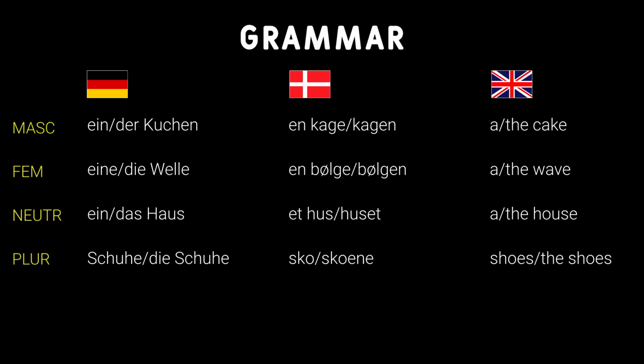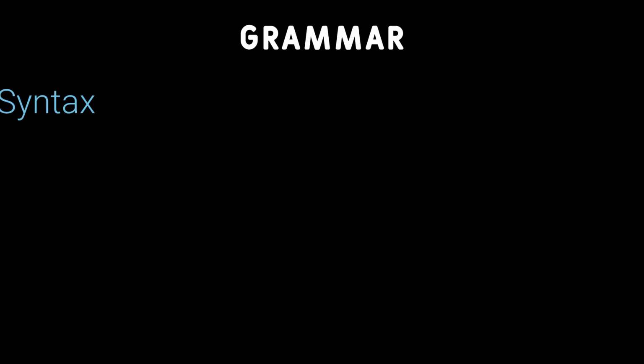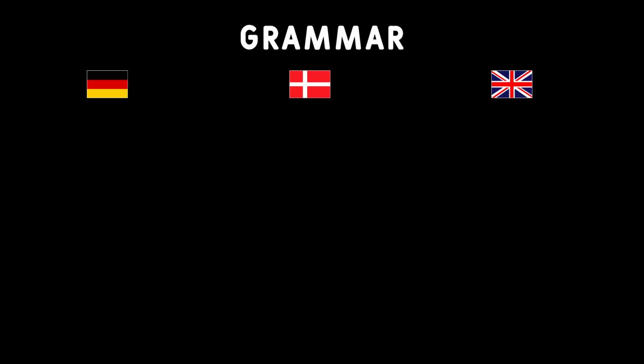With or without adjective. Now the next thing is the syntax. Syntax, right? The sentence structure in these three languages. We can start with a simple sentence here with one verb. Er isst nicht direkt vom Tisch. So here we have what we call SVA, right? Subject. The subject of the sentence is he. Isst is the verb. And then we have nicht, which is the adverb here. And then we have the rest.